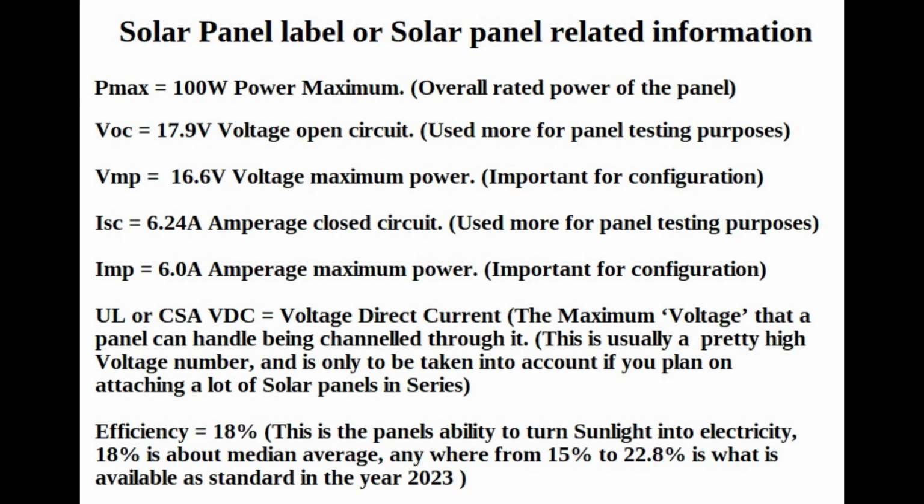Then there's VMP. In our case, we're going to call it 16.6 volts. VMP stands for voltage maximum power. This is important for configuration. Keep the VMP in mind. Then there's ISC, which in our case, we're going to say 6.24 amps for the example. It stands for amperage short circuit. Again, the I stands for amperage because it's an electrical thing.